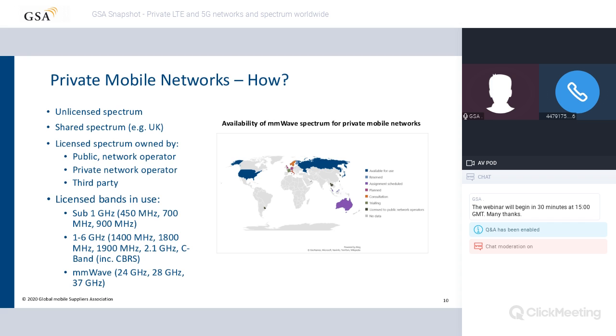So dedicated spectrum is often required too. Shared spectrum solutions, a middle ground if you like, enable use of the same spectrum range in a single geographic area by more than one organization. And then licensed spectrum can be used where either a public operator provides a private network as a service using the spectrum it's been allocated to run the private network infrastructure, or where it subleases its spectrum to the private network operator, or alternatively where the national regulator has specifically allocated spectrum to be used for local private networks.